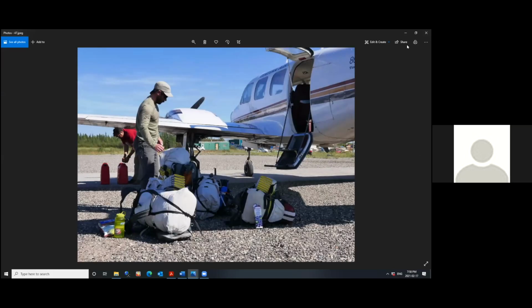And as we heard in the last talk, the cost of northern flights, even commercial flights, can be ridiculously expensive. It was actually cheaper for us to just hop on a charter and fly right back to Whitehorse, which was nice to cut out 2 days of flying and turn it into 2 hours.